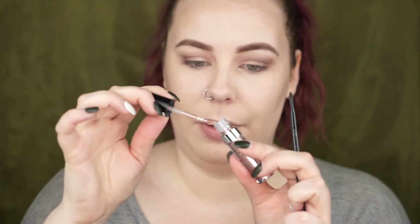But that's really all I'm going to do for the shadow. So now I'm going to take this color, which is Stars and Stories. These names are so freaking cute. I love them. I want to have a little shader brush like this on the ready to blend these out because they do dry really fast. And I actually wipe off the wand a little bit because there's so much on there that I don't want to get a big glob on my eyelid.